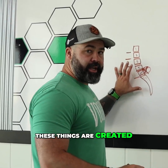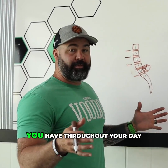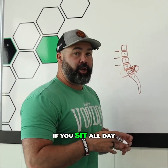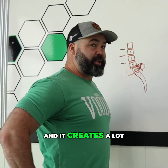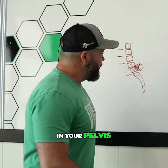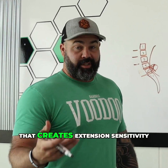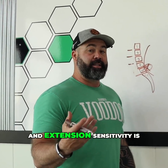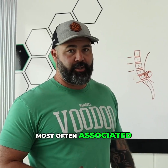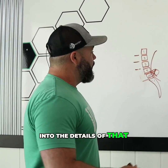These things are created biomechanically through movement patterns that you have throughout your day, okay? If you sit all day and you get stiff in the front, and then you go to stand up, it creates a lot of anterior tilt in your pelvis. Anterior tilt in the pelvis is a lot of extension in the spine. That creates extension sensitivity. Okay, this is very common stuff. And extension sensitivity is most often associated with nerve root impingement. Okay, we won't go into the details of that.